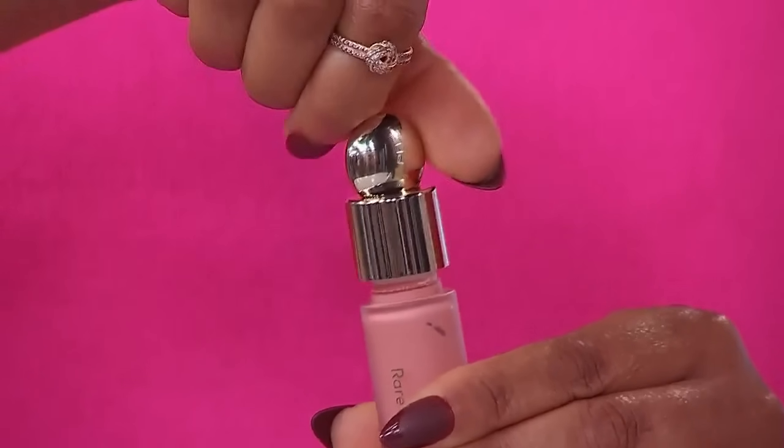I love that. And you can see something having a little knob like this is going to help you to open it up a little bit easier. Exactly. We actually have a positive review about this product. Take a look.